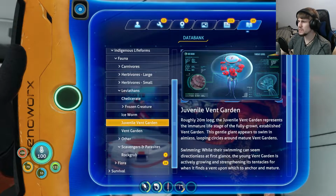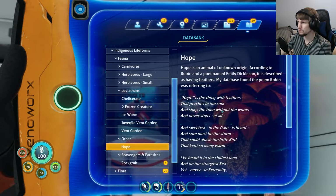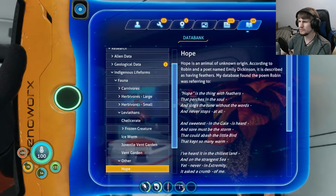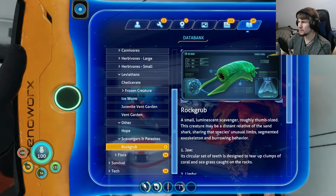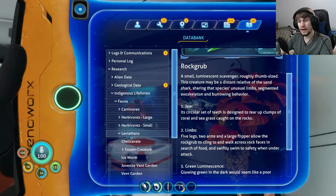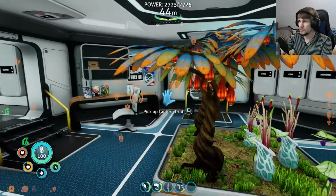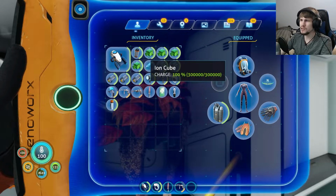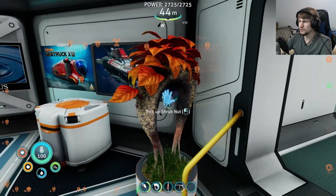The Vent Garden, we've seen those. Hope. I'm not sure why this is in, like, the fauna. And the Rock Grub, we've seen that little guy. So yeah, there are two Leviathans now to go and find, so I guess that'll be what we'll do first, because I have a feeling there can't really be much of the game exactly left to be accomplished.